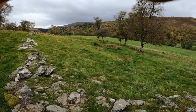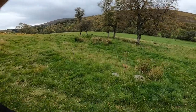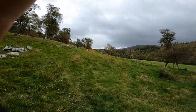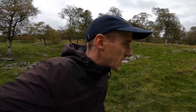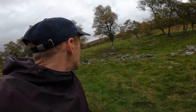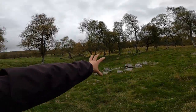It's crazy to think, because look, there's even more stones here. Look, within the perimeter, there's more stones. This could have even been like their burial ground, folks. The history is so long ago, that would have been a proper community. And it's interesting to see this. Look, this is certainly related to that site.